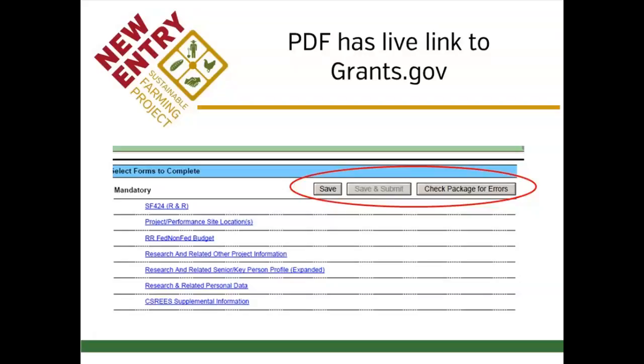That's going to go through and make sure that you have filled in all the required fields. It will check through your budget and make sure that your numbers add up. So it's really important to give yourself some time in case there are any issues that it finds. Sometimes it's an easy fix. Sometimes it requires going through your entire budget and making sure that all of your numbers match up. So definitely not something you want to be doing scrambling against the clock.